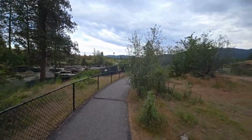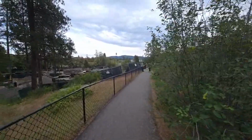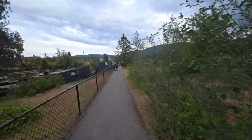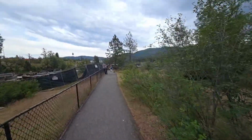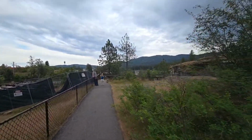Again, apologize for the shaky cam. My gimbal's dead, so I'm having to do this by hand. Switching hands, and you can see my shaky hand action when I'm walking.